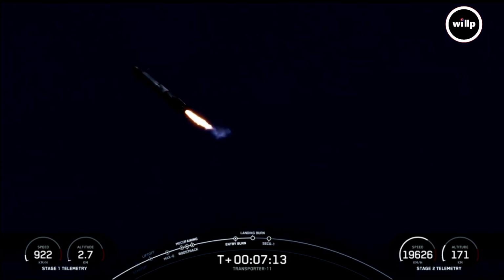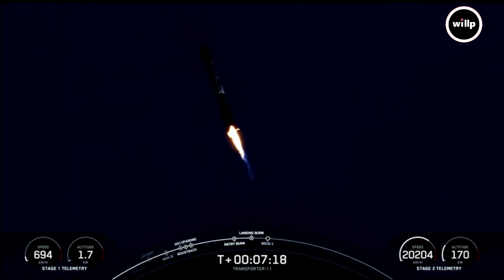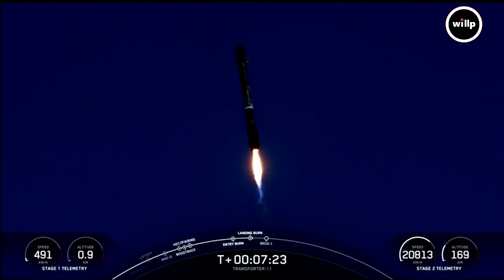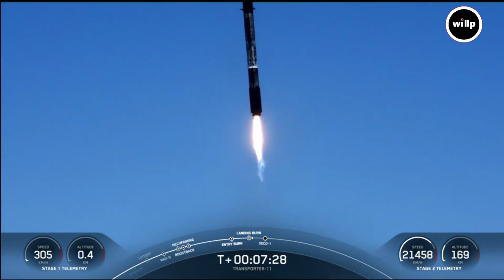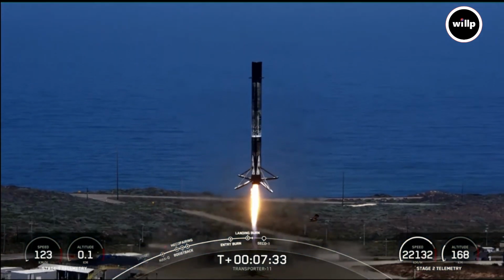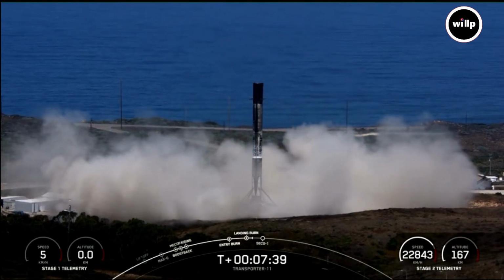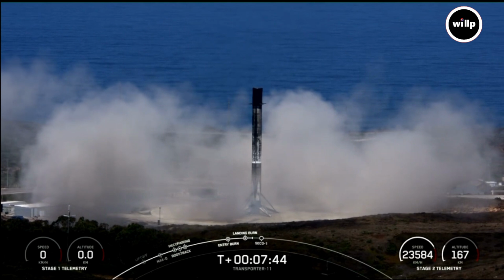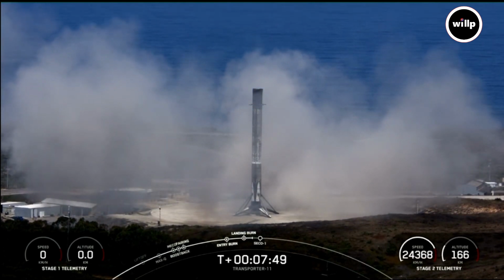Stage 1 landing burn. Landing leg deployed. And that marks the 12th landing for this booster. It marks SpaceX's 340th landing of an orbital class rocket.